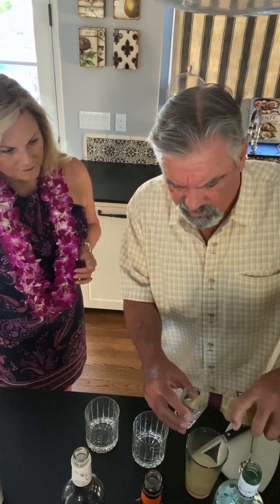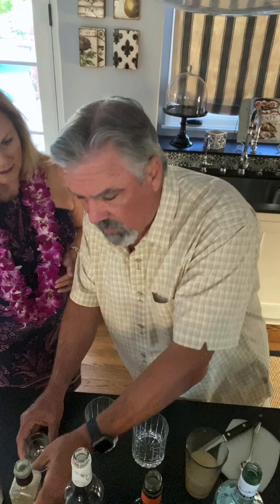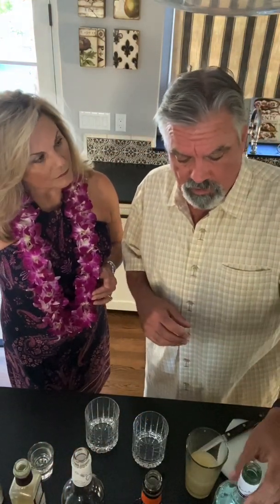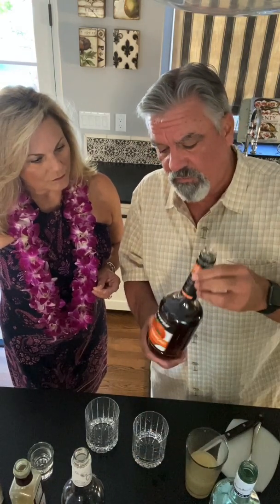Now what I'm doing is doubling up the recipe to take advantage of shaking two and not taking time to do one. The ingredients are a light rum. In every cocktail, you want to think about 3 ounces. In this case, we're using a light rum. Then Orange Curacao, which is actually from the Dutch island of Curacao, and it's a derivative of bitter oranges.